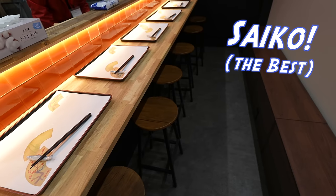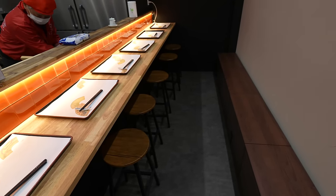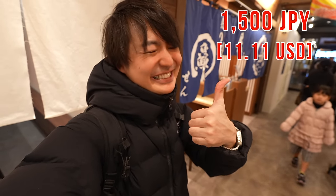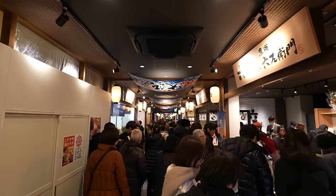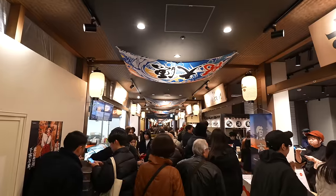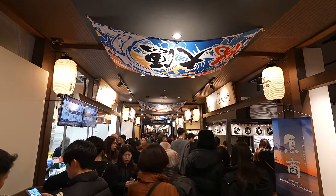Nice atmosphere. Whew. That was pretty good. Thinking about the price, 1,500 Japanese yen, definitely good deal. Loving it. Well, maybe because the dinner time is coming, this street is becoming more and more crowded.